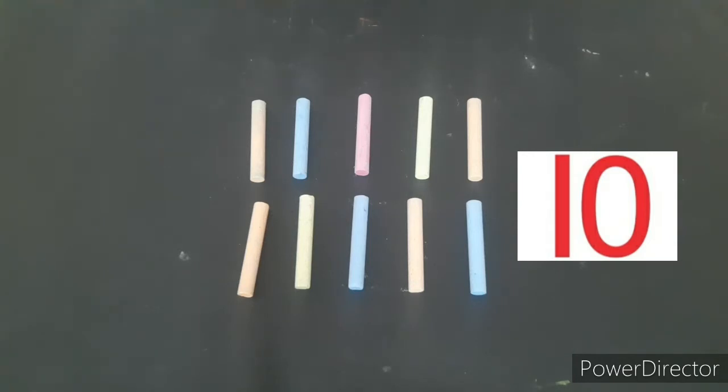There are chalks. Let's count. 1, 2, 3, 4, 5, 6, 7, 8, 9, 10. And tell me children, what comes after number 10? Good job! 11.